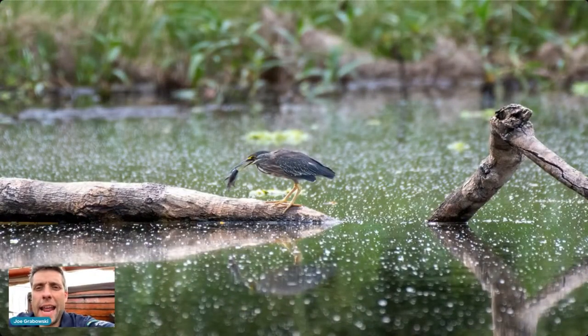We've got a little striated heron here, successfully caught its breakfast. Nice little fish that could even be a piranha from the little Oxbow Lake.